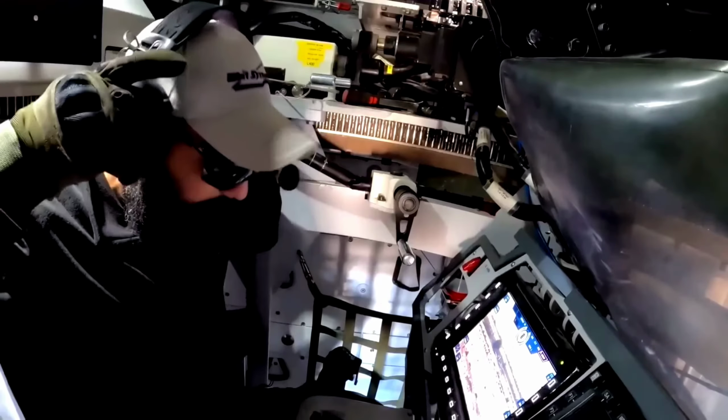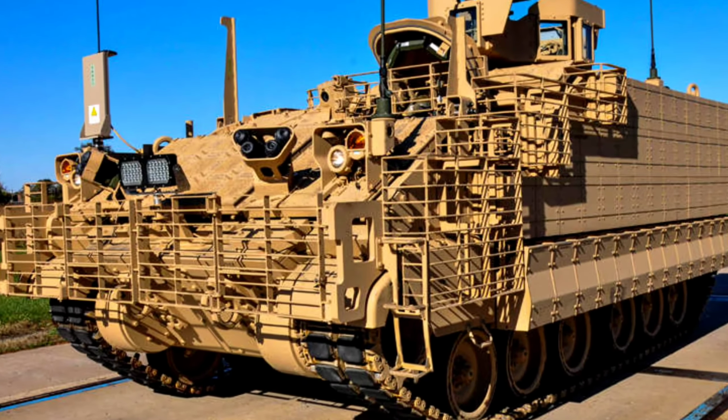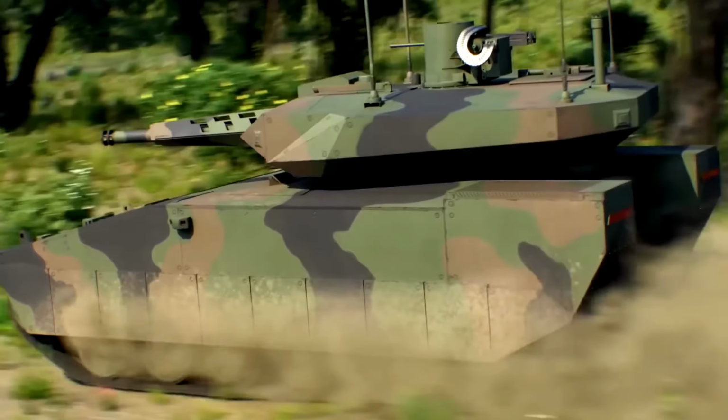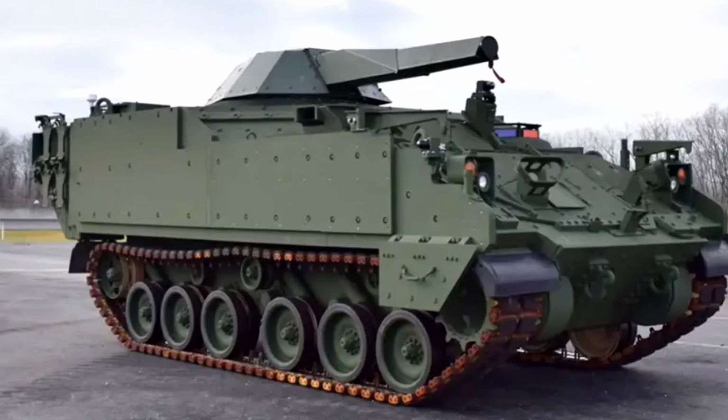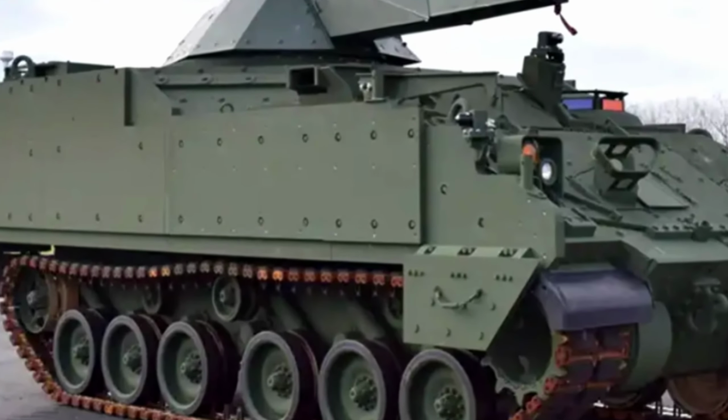Enhanced protection features. The AMPV has been meticulously designed to offer enhanced protection features to ensure the safety of its occupants in diverse and threatening battlefield environments. It is equipped with state-of-the-art armor that provides all-around protection against ballistic threats, shrapnel, and improvised explosive devices.